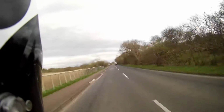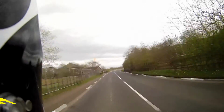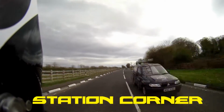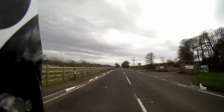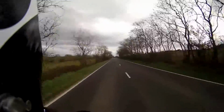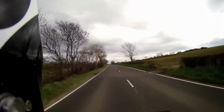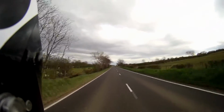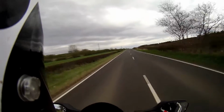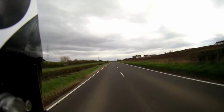So this is coming down to Station Corner. Named because of the old railway track, I assume. Station House. Sorry about the noise, it's probably unbearable, not volume. Try to edit out as much as I can, but there's a really strong wind today. I'm getting blasted about.